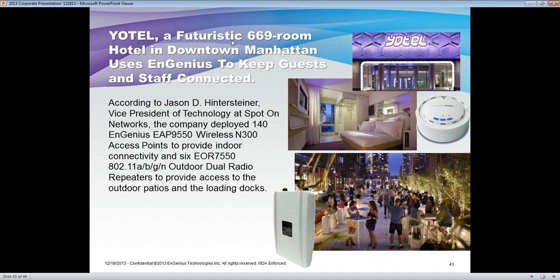And the reason they went with us is our products get them the coverage, the reliability, the penetration for the users, and they can trust it. They don't have to worry about it. So we worked with one of our providers out on the East Coast who provided some additional services, but basically used our hardware to deploy the solution they're looking for.